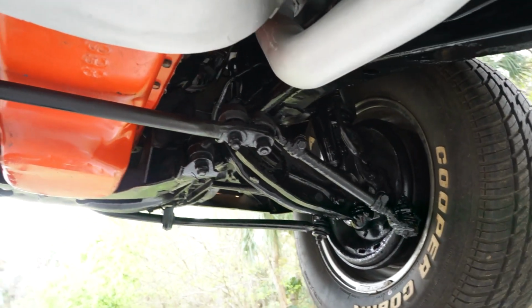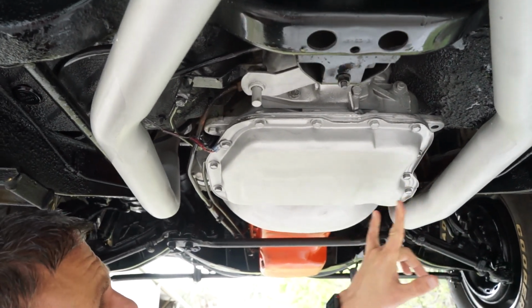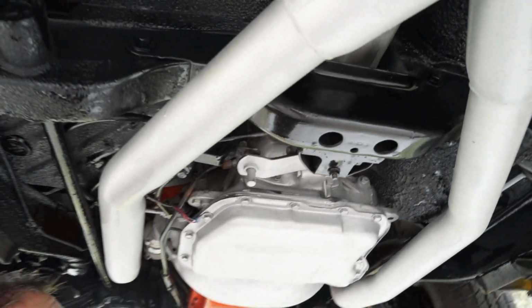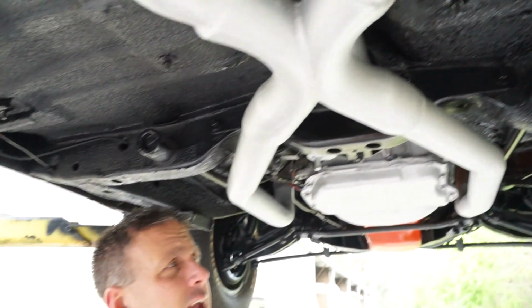Flywheel's covered. Exhaust pipes look good coming back off the exhaust manifolds. Tranny pan staring you right in the face. You can see that's nice and dry. Speedo cable. Tail shaft seal. I point those out because those are your problematic areas on automatic transmissions.